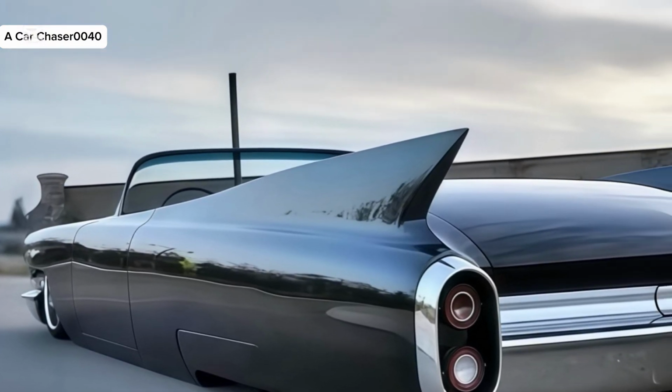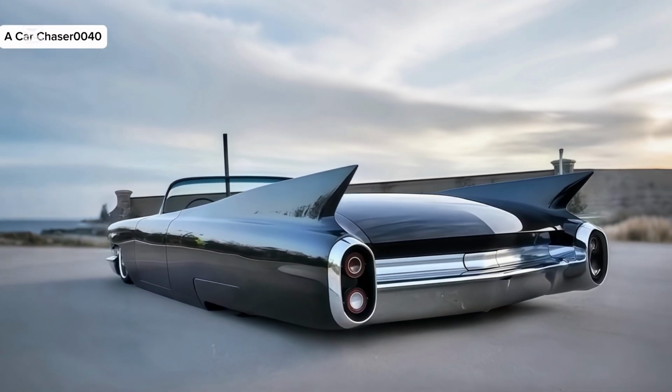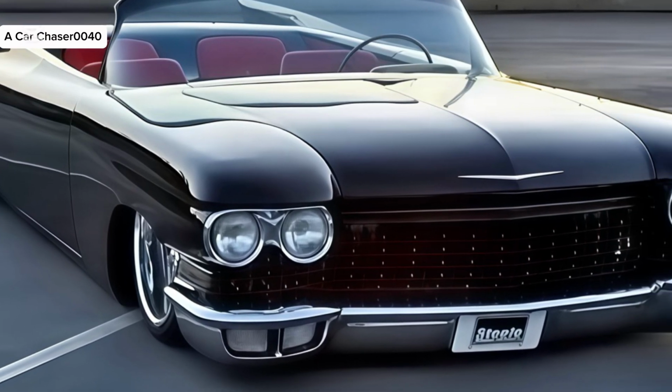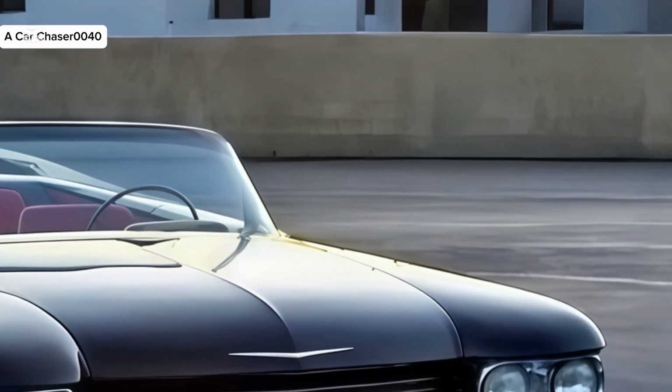It takes a car that was already stunning and elevates it to new heights. From the powerful engine to the luxurious interior and the jaw-dropping exterior design, this car is the perfect blend of performance, style, and craftsmanship. It's a true collector's dream and a symbol of everything that makes classic cars so special.